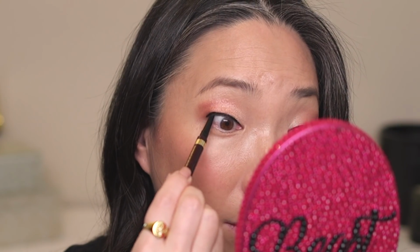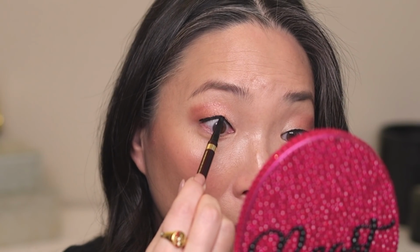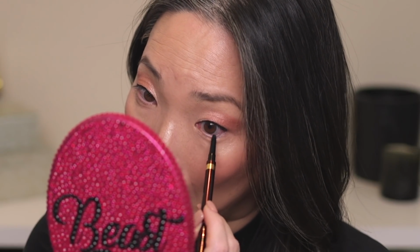Okay, I'm just going to tight line with this and maybe do a little bit of water lining on the bottom there. And I've got my Tom Ford Emotion Proof Liner in number 1 Dominator. It's just the black one.